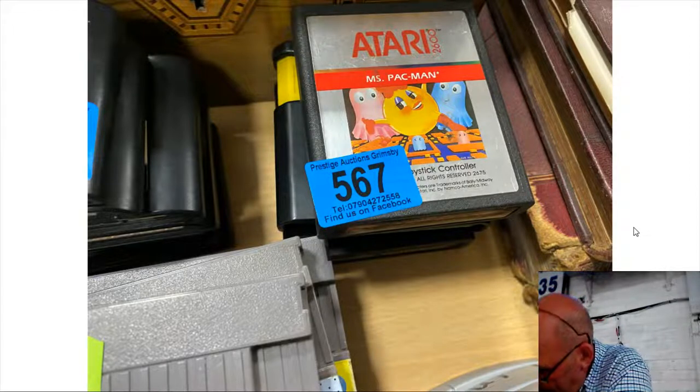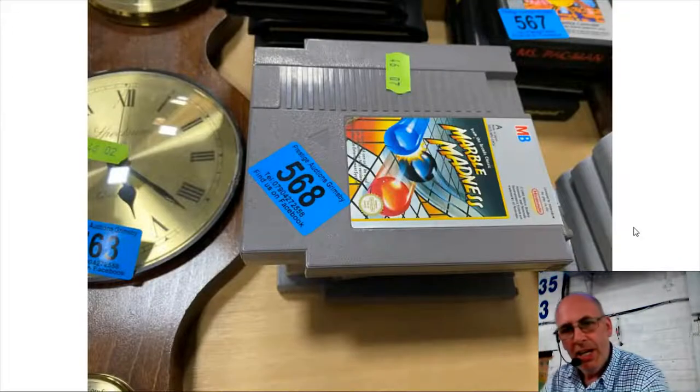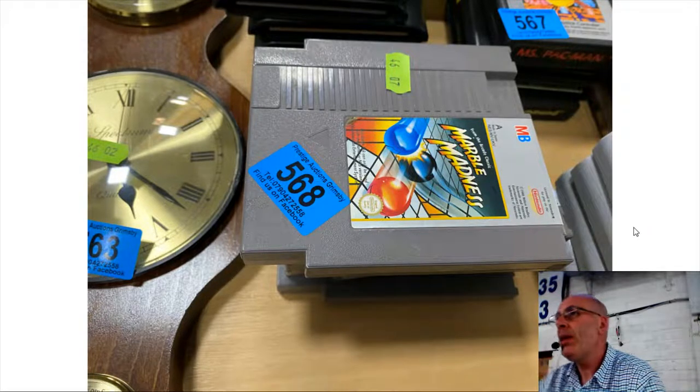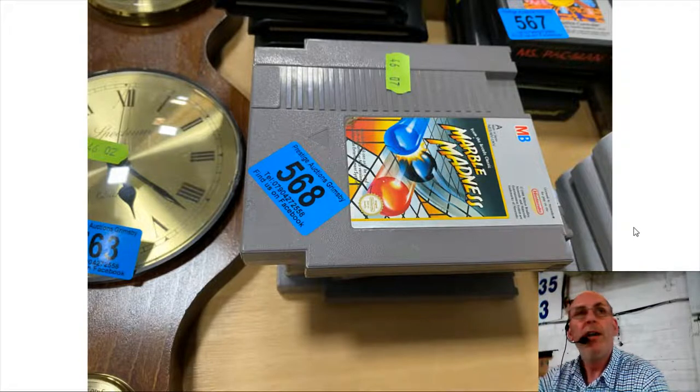1519. And lot number 568 are the Nintendo games. Some nice bits here. And I've got £10 bid. £10 bid, 12. 12 and I'm out. 12 bid, 14 anywhere. £14 anywhere on these ones. Selling these ones away then at £12.